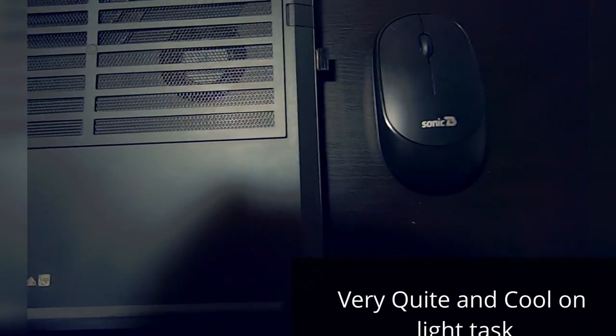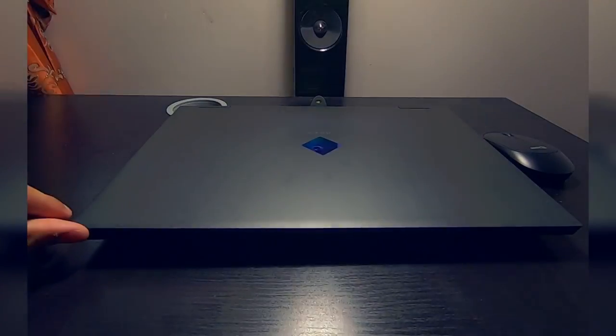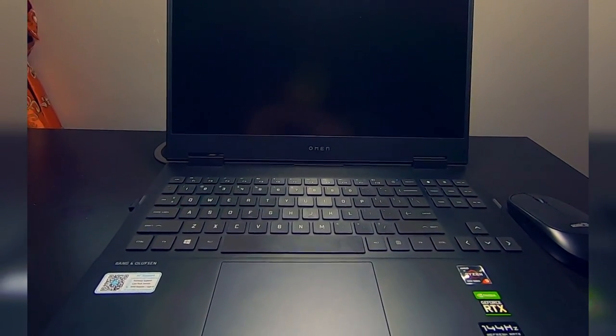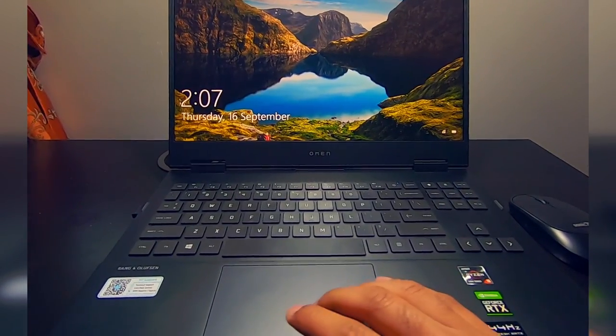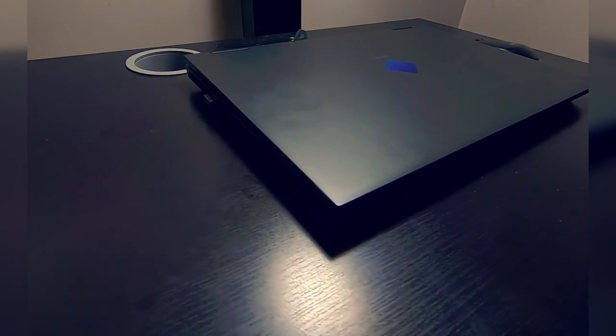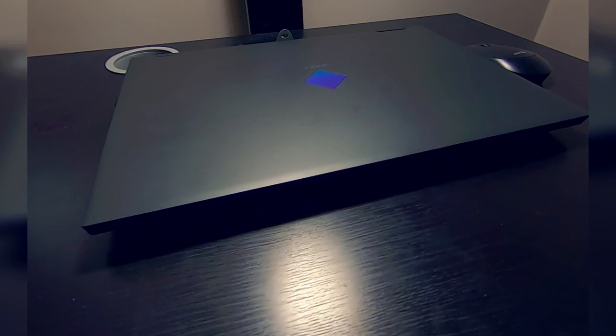I also like the design of this laptop. The performance is also good considering the price point. After looking at the pros and the cons, I give a very big thumbs up for this laptop. However, I do not recommend this laptop for students as it is heavy to carry and it has short battery life.